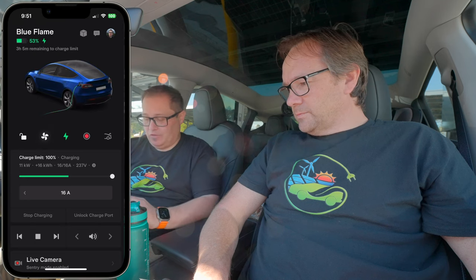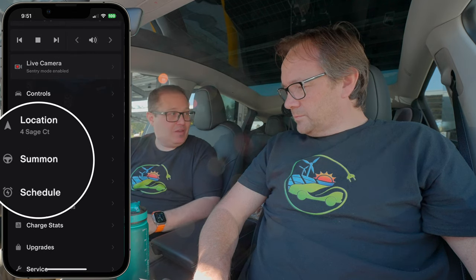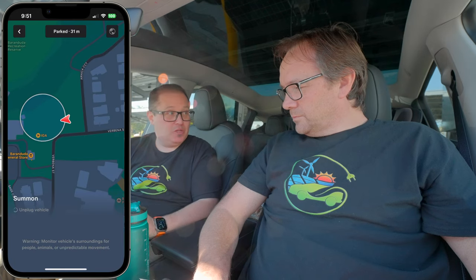Yeah, so those are the settings. Now, the other thing to look at that you get with Enhanced Autopilot is the summon and smart summon feature. So now if we go into my Tesla app, you can see there that now there is a summon button. And if I tap on that, I've got normal summon and I've also got smart summon. So normal summon, now it's not going to work because the car's actually plugged in. The car's not going to move when you're plugged in.